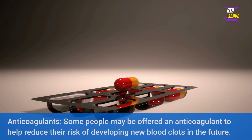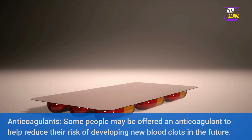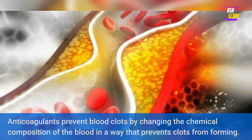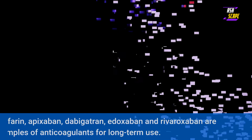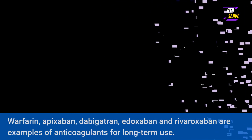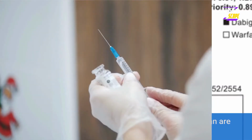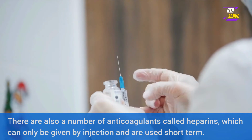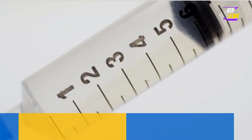Anticoagulants. Some people may be offered an anticoagulant to help reduce their risk of developing new blood clots in the future. Anticoagulants prevent blood clots by changing the chemical composition of the blood in a way that prevents clots from forming. Warfarin, apixaban, dabigatran, edoxaban and rivaroxaban are examples of anticoagulants for long-term use. There are also a number of anticoagulants called heparins, which can only be given by injection and are used short-term.